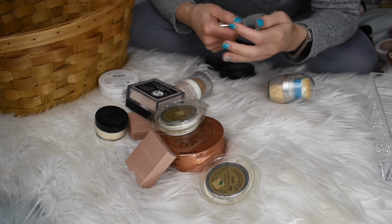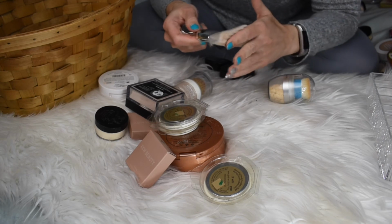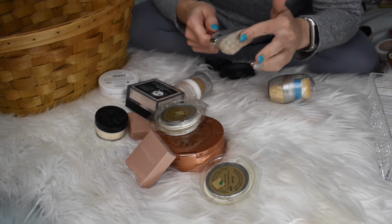This is another kind of body brush that I got from e.l.f. Actually, it's like a face brush. I just don't know that I would ever use this product. I think I'm just going to get rid of it.